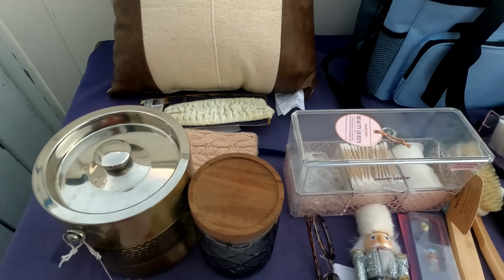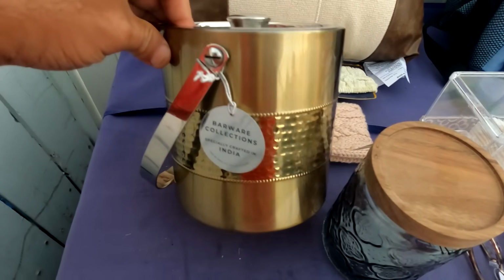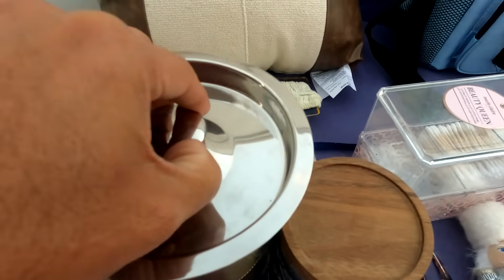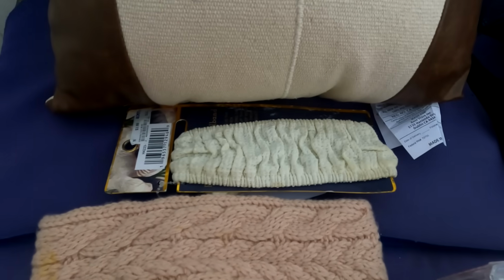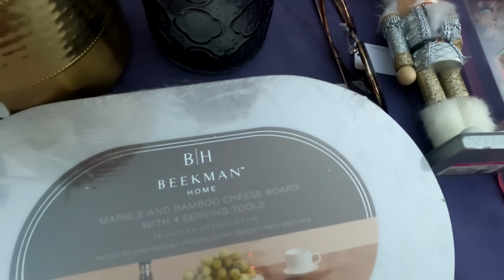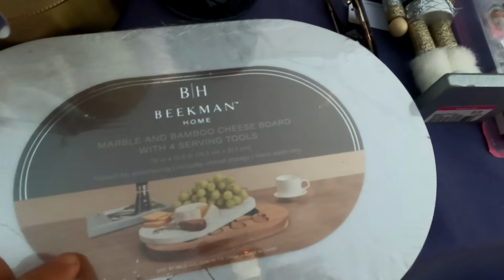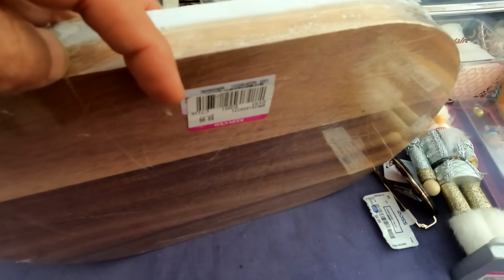Let me share with you guys what I rescued today. We're gonna start with this ice bucket. This one's so nice. We got the pillow right here. Two headbands. We got this chessboard. You can see that it's broken from here, but it has another piece that is on the bottom. And this one right here is intact.